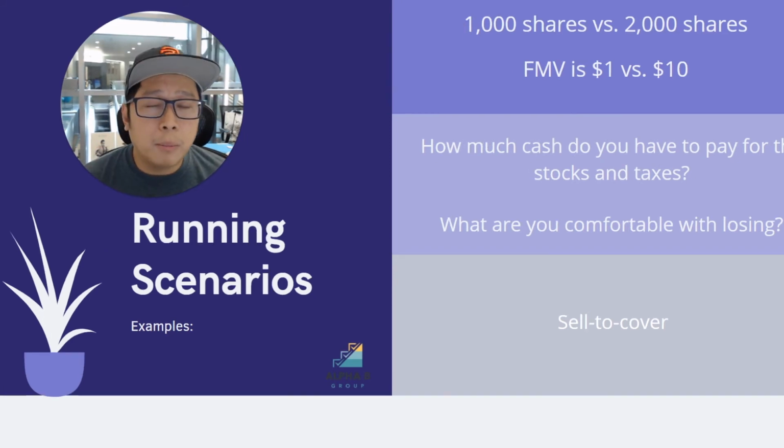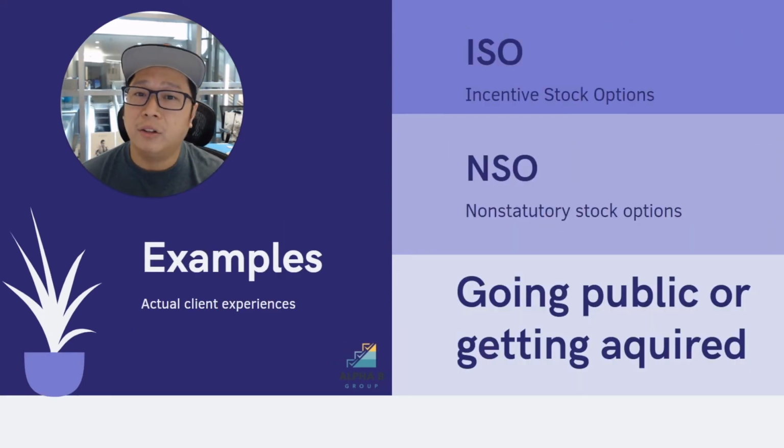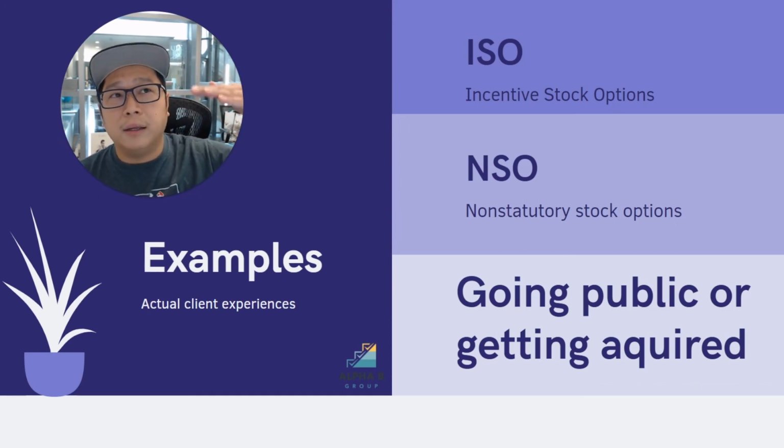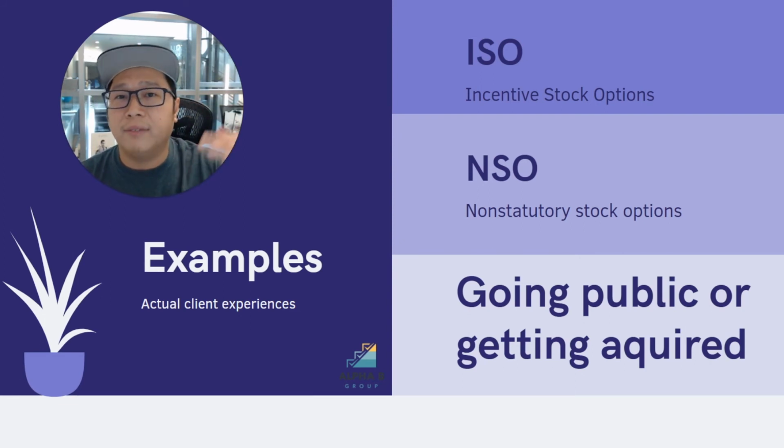So I'm going to go through a couple examples of what I do with my clients. Say for ISOs, with my clients that have ISOs, we'll try to exercise just enough before hitting AMT, because with ISOs, there's a limit where you could exercise and not pay any additional taxes. But once you go over that limit, you're going to pay additional taxes. So we really want to make sure we know where that ceiling is and we don't cross it. And we do that every year, where we exercise just enough before we hit that ceiling every single year.